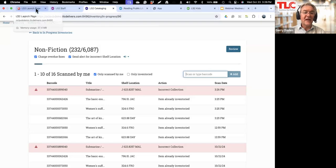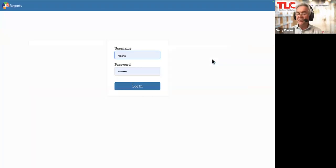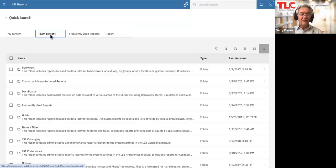And I'm going to go back to the LS2 launch page, and we're going to look at one last thing here, and that is reports. As I mentioned, TLC uses a business intelligence suite from IBM called Cognos. It is the most powerful reporting suite available, I think, in the library world, and we are very proud of it. We have over 300 standard reports in the system. I'm just going to close this quick launch thing down here. I'm just going to give you a brief idea of what's involved here.